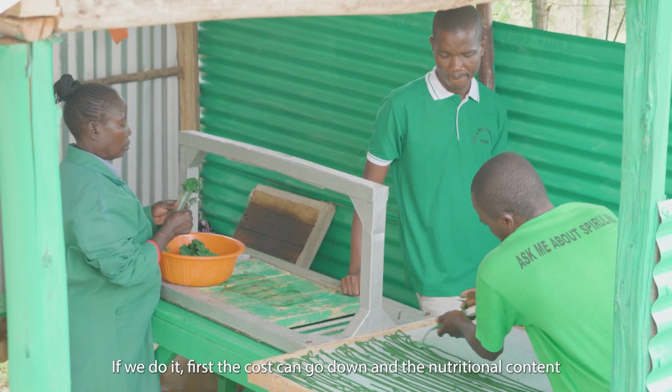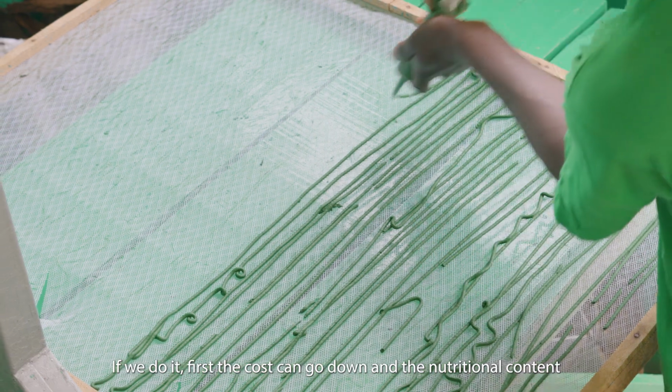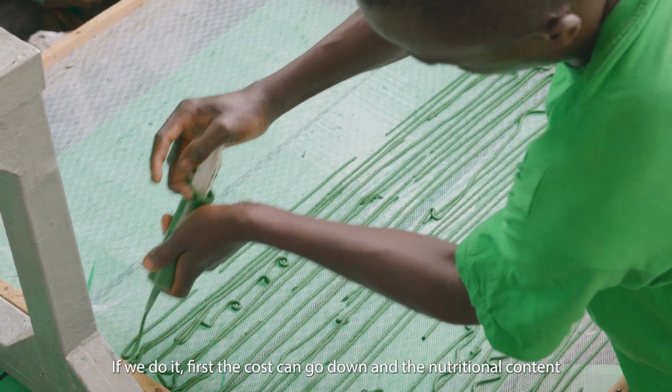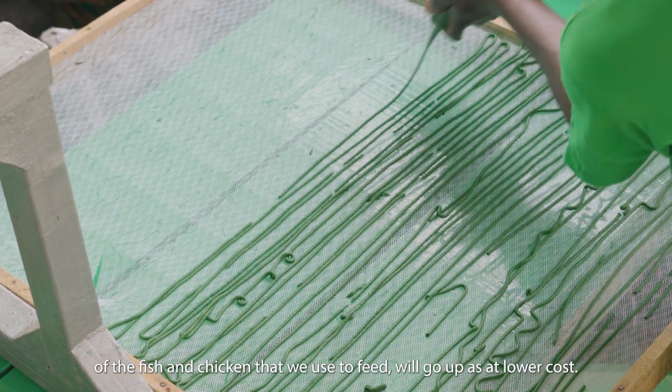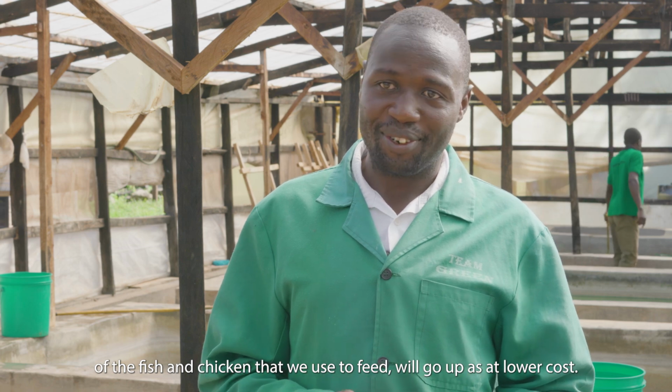So I can say that if we do it and we integrate it into the feeds, first of all, the cost can go down, and then even the nutritional content of the fish and the chicken that we use it to feed will go up at a lower cost.